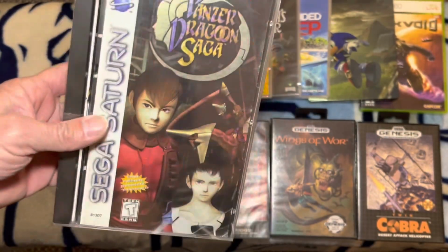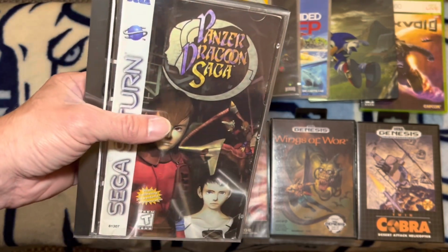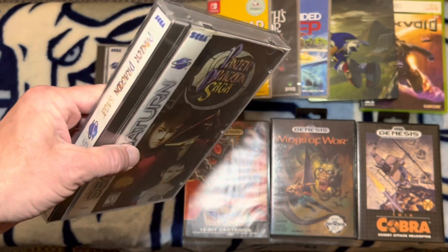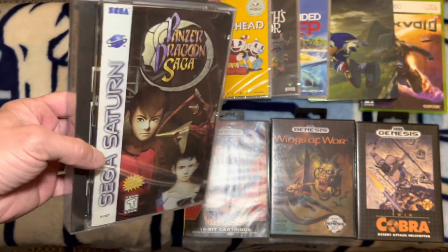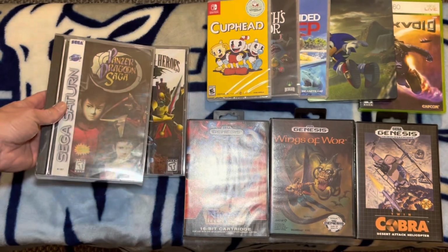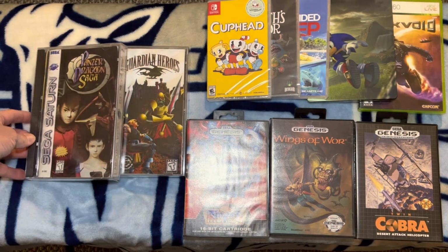I've been wanting this for so long. I can't even believe that I am holding this game in my hands. And I've had this for a couple of days now. It still amazes me that I have all three Panzer Dragoon games now, and couldn't be happier with that.